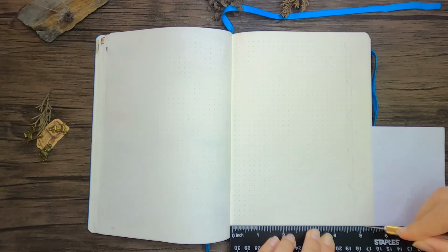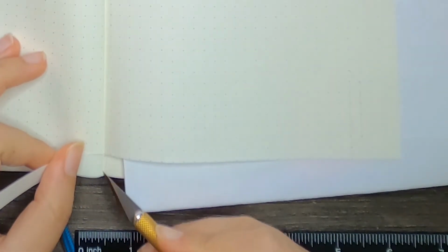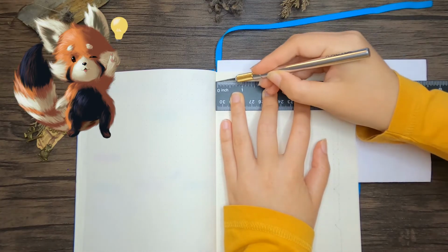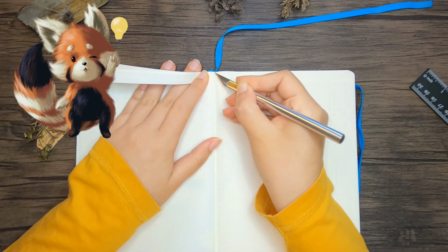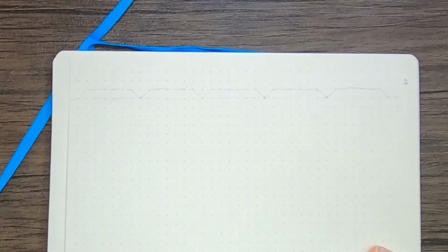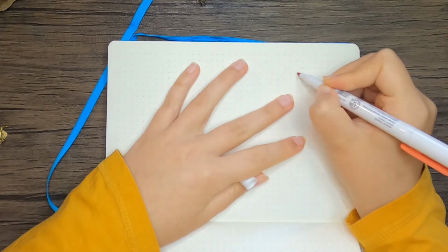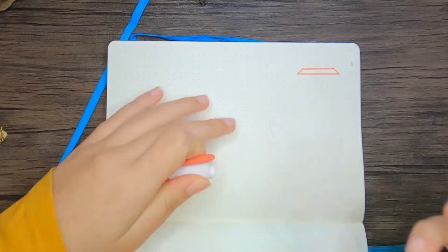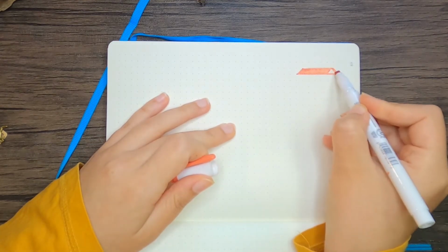When cutting paper or several layers of paper with an X-Acto knife, usually the results come out better when, instead of exerting a lot of pressure on the knife, you just run the knife several times along the same cutting line. After cutting the tabs, I color them in, and in order to give it a more complete look, I draw a tab for the last week as well, even though it is not cut out.